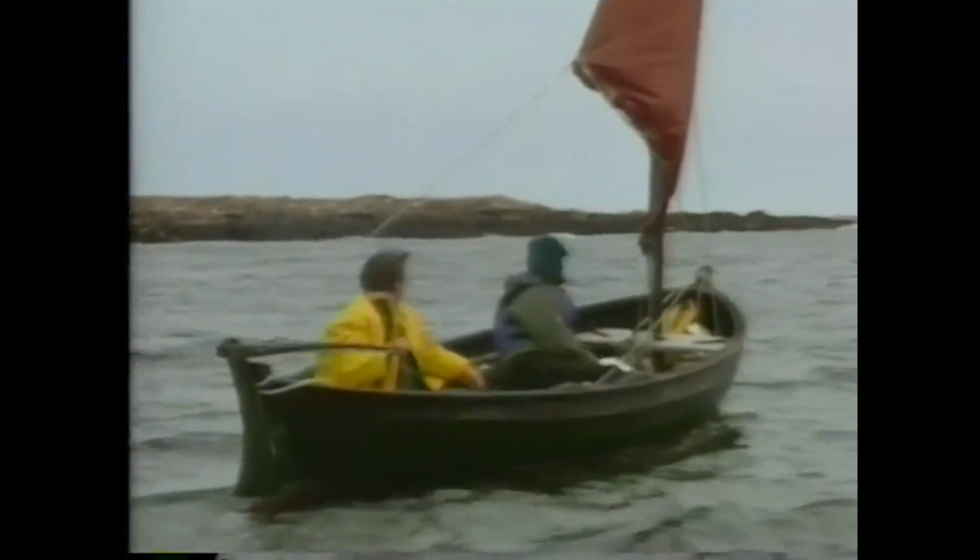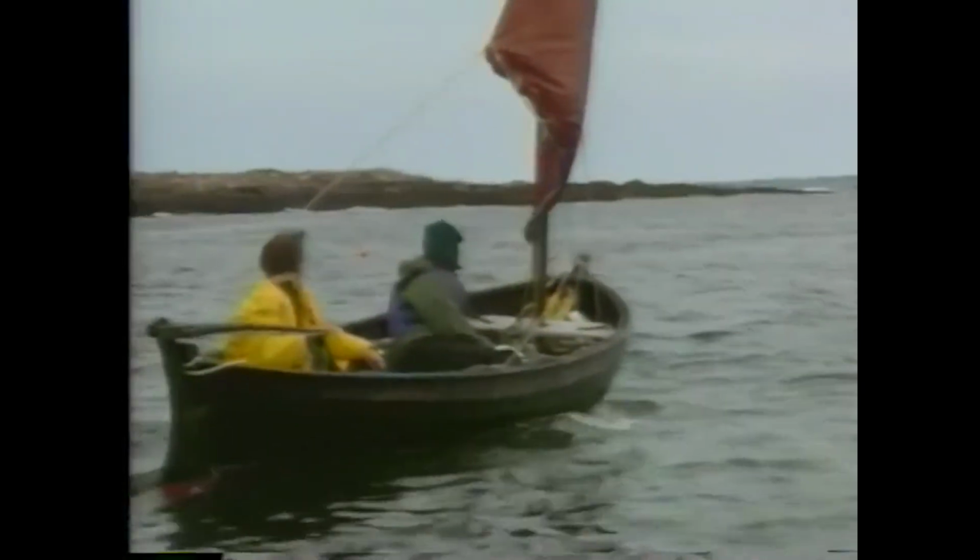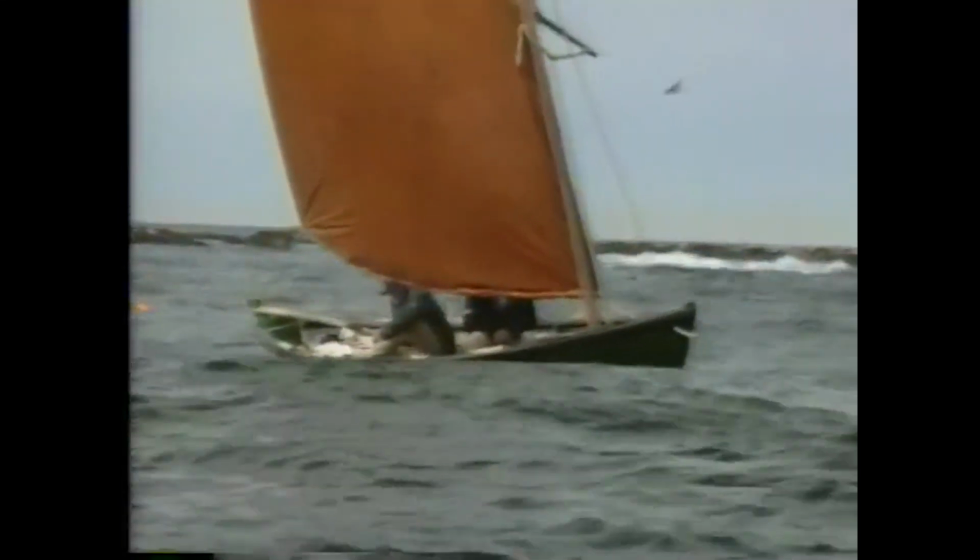That's it. That's Matinicus? Well, you got the chart. Tell me. It isn't Portugal. No, Creehaven is just the name of the harbor. It's not the name of the island.